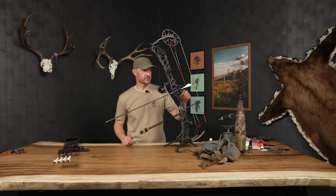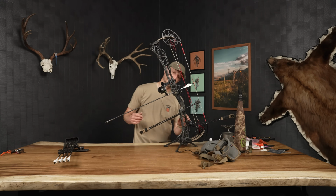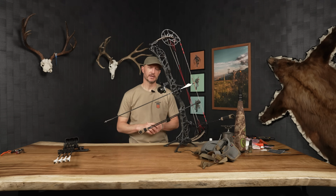It's a cable-driven rest, kind of fits right here within the cord of my down cable. I haven't had any issues with that. Sight, I'm shooting the UltraView slider sight. If I was to pan this around and show you, the current model that I've got on this is a 3-pin on a vertical post. I will be changing this out for a 5-pin horizontal option.